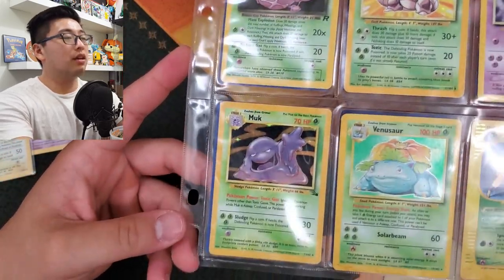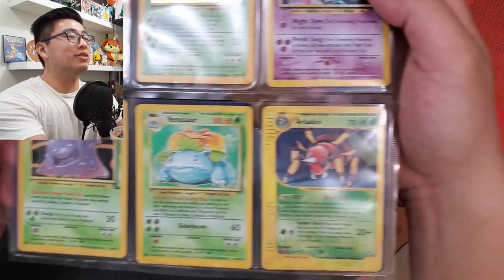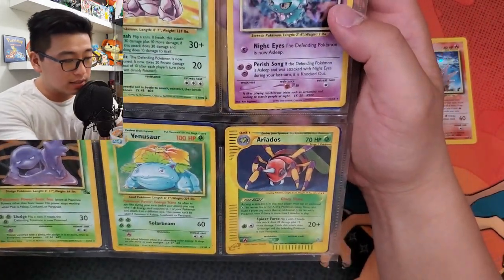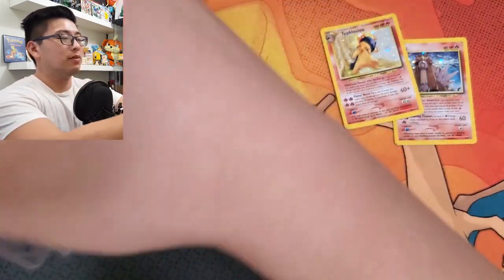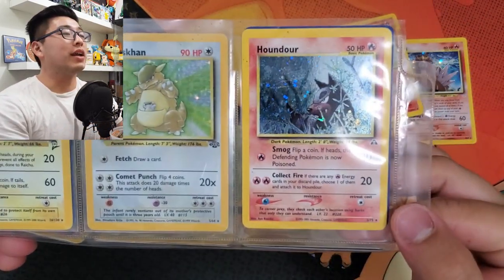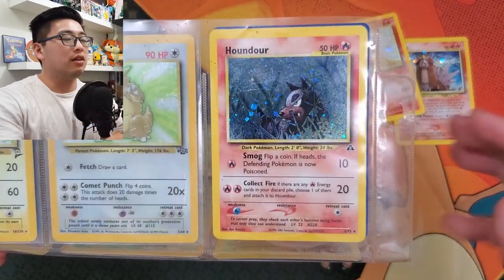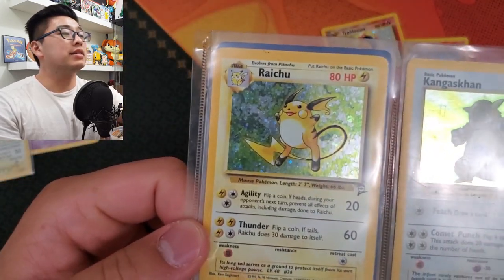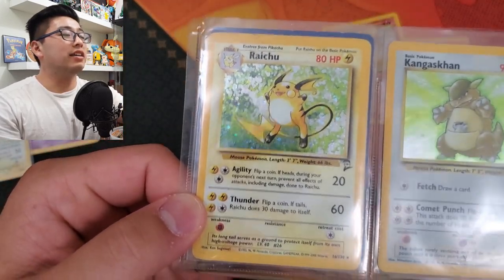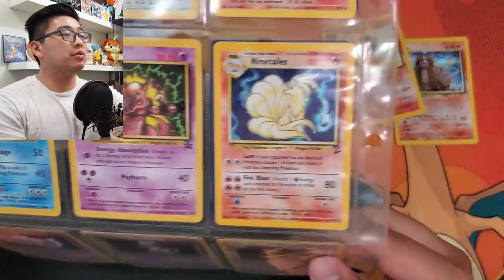Dark Weezing, got a Muk. Venusaur to round out. We do need one of those. We have a reverse, that's just the regular holographic Ariados from the E-series right there. What's on the back? Oh, we got a Houndour. I have this in Japanese, but I don't have it in English, actually. Holographic Houndour. Kangaskhan. Base set 2 Raichu. Nice. Got a Gyarados. Movie promo Mewtwo.